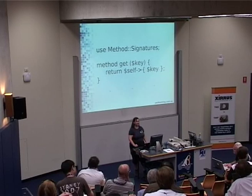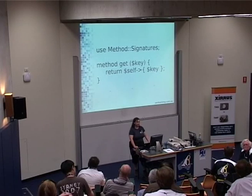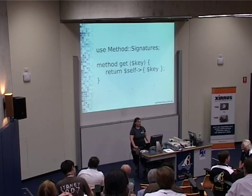Yes, Michael? When you call a method, what happens if the signatures don't match? What happens if there's only two arguments specified and you try to call it with three? Will it whinge and complain or not? Yes, it will. Thank you.